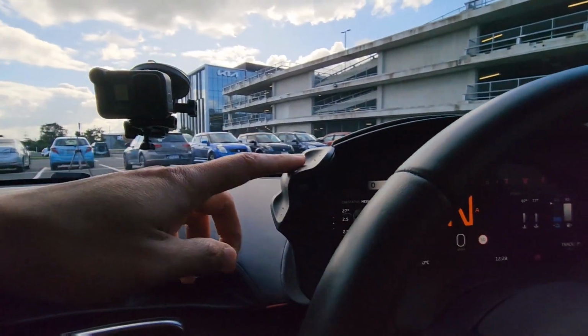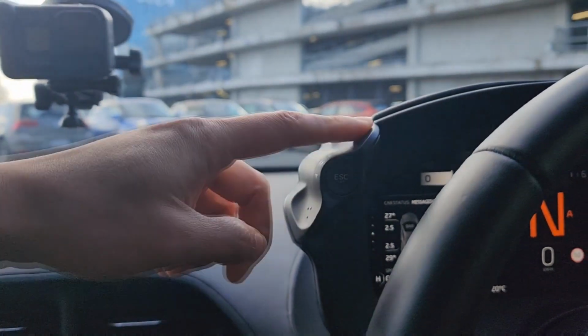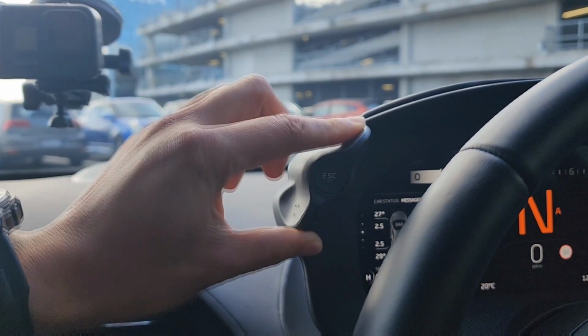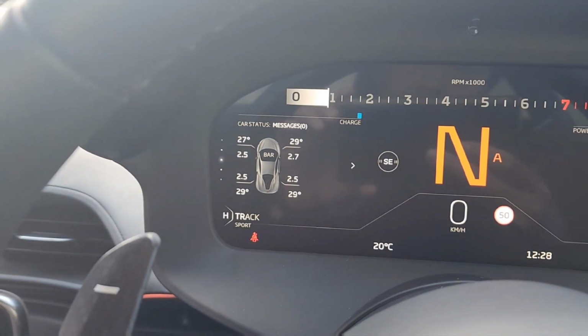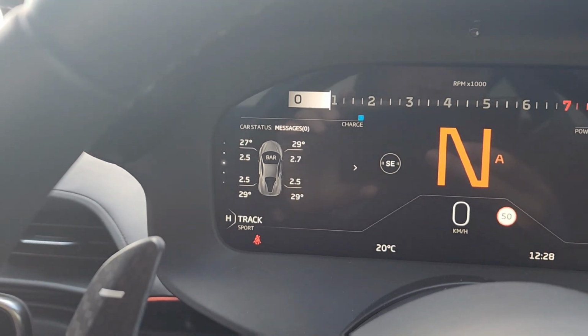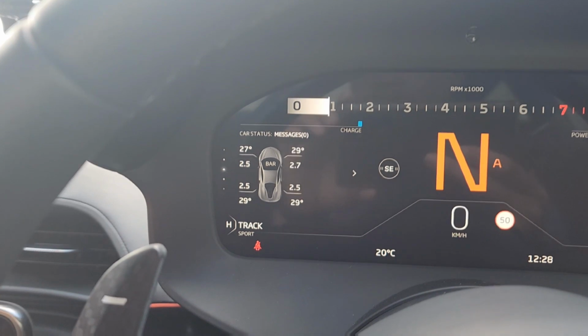Right, so this is for controlling your chassis, basically your suspension. So right now it's in comfort, you can go to sport, you can go to track. The amazing thing about this car is the suspension, it's actually a lot of difference between all these modes.